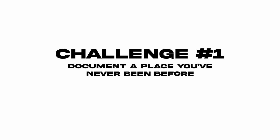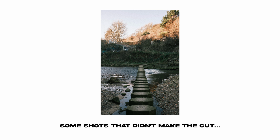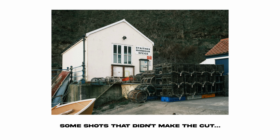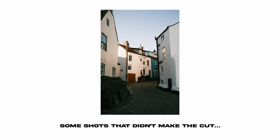But about 2 minutes down the road was a little town called Staithes, so I thought I'd just head there and check it out and see what it had to offer. Although I don't really think I got any standout amazing shots from the day, I found it really hard to cut down to 10 for this video as I wanted to tell a story of the place, but at the same time, some of the photos that told the story best were some of my weakest shots.